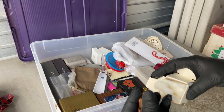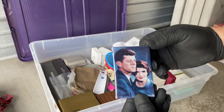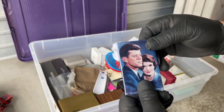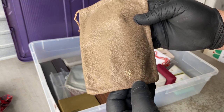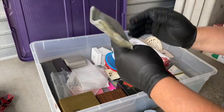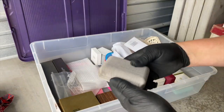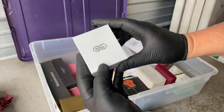Okay, there's a couple little teddy bear pins. There's Kennedy. The Kennedy's little refrigerator magnet. That says Gumps on it, that bag. It says Gumps right there. Made in Italy. That's a really good sign. Grand Hyatt Jakarta. Nope. Dang. Okay, H. Stern.